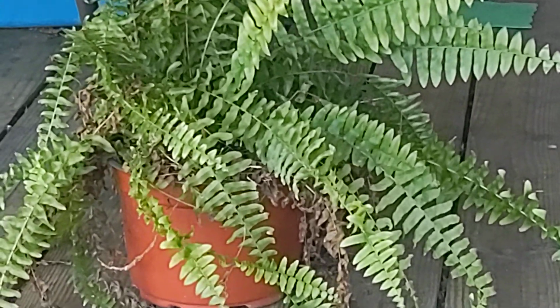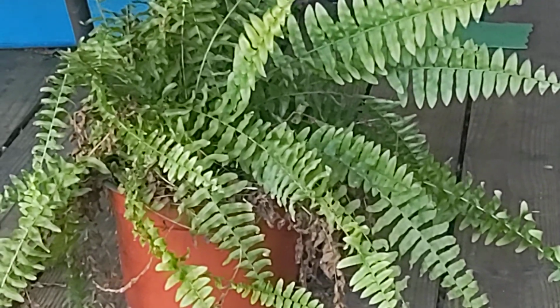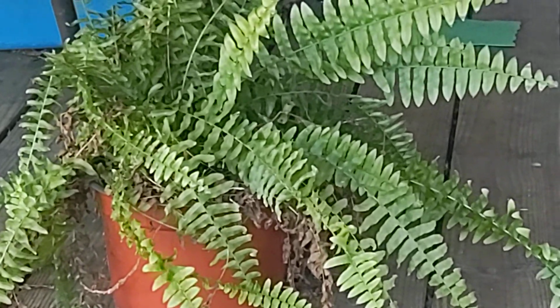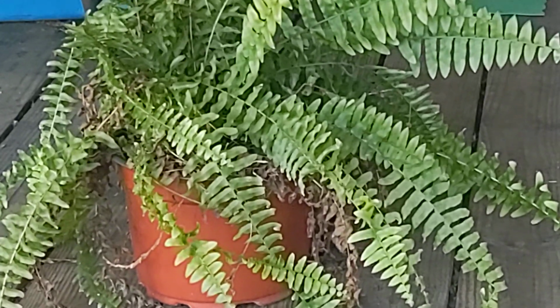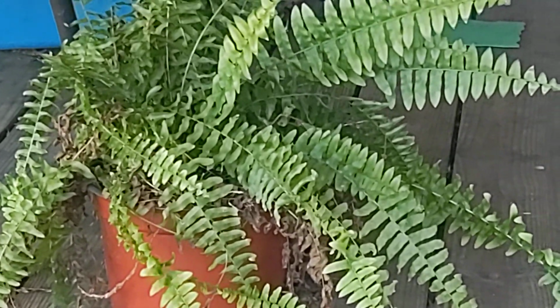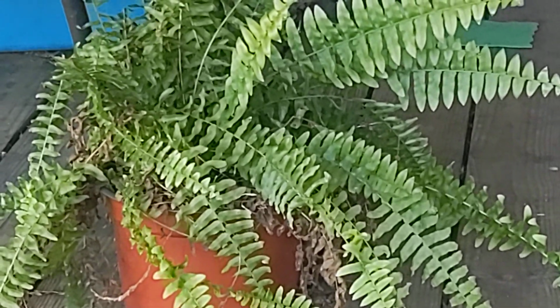So I've got high hopes, but the Boston fern is so beautiful, and I was really pleased when I started seeing how quickly they started to grow and make more. So I have high hopes for these, and I'm just going to find a nice spot in the house where they're going to look good.